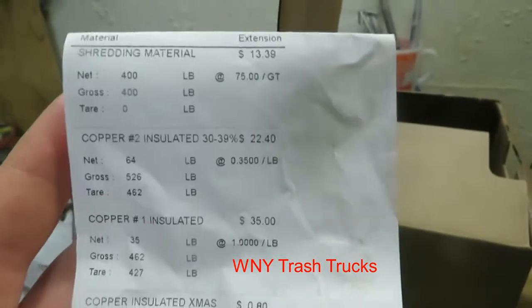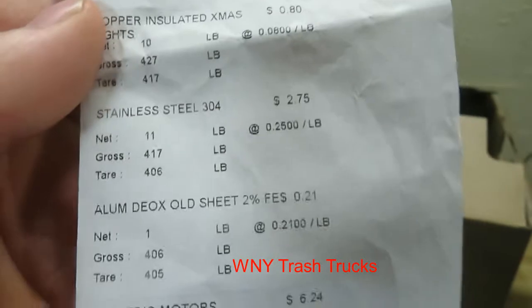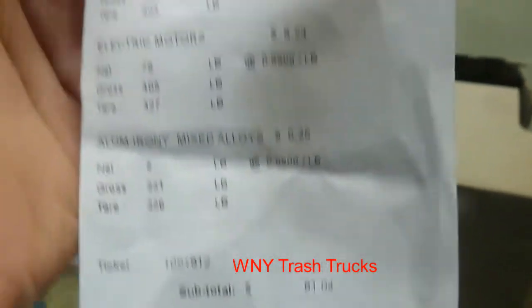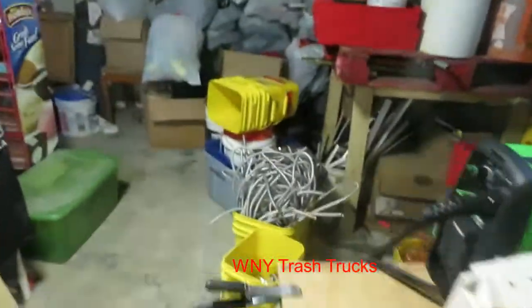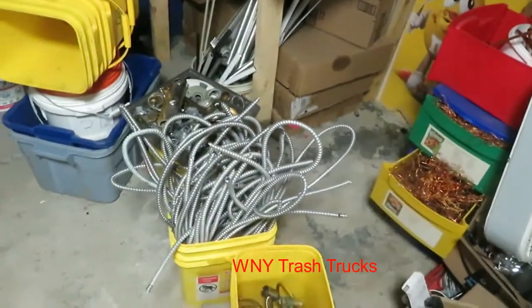Alright, so round 2. Here's the receipt. $81. Not bad. But there's still a ton of stuff. We didn't fit anywhere near as much as I thought we would have.